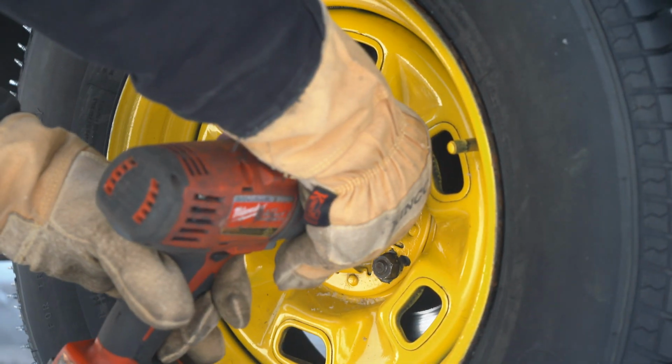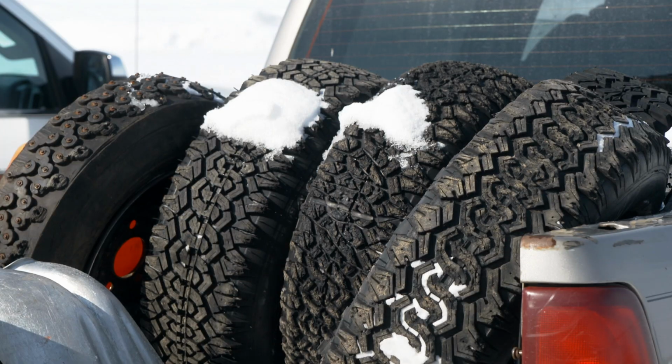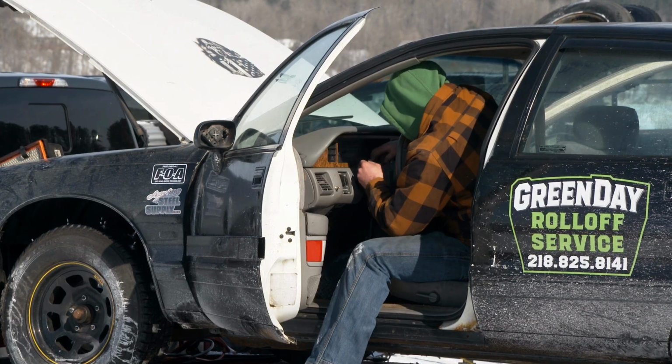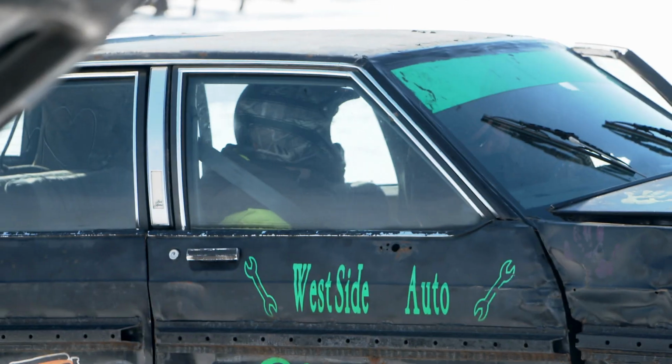Up next, we head north to Akeley, Minnesota, where Ron Schara caught up with some winter hot rodders, members of an unusual club that race during the winter season. Time to start your engines. Perfect conditions, ice and windshields for these hot rodders in Akeley, Minnesota.